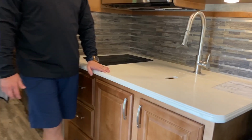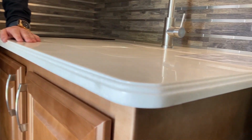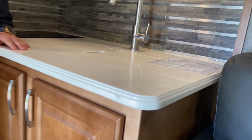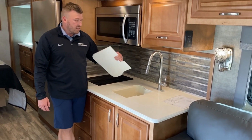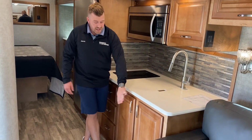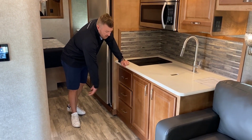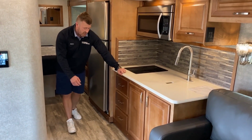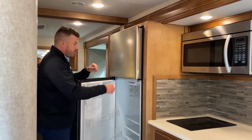LG solid surface countertop. So this is a solid rock, fully polishable if you ever do scratch it, and it is non-porous, so perfect for cooking on. And then you get a sink cover right here to give you a little bit more prep space. Again, real wood. All your drawers and doors, they are soft close as well, so they're not going to slam shut on you. 12 cubic foot Insignia residential refrigerator.